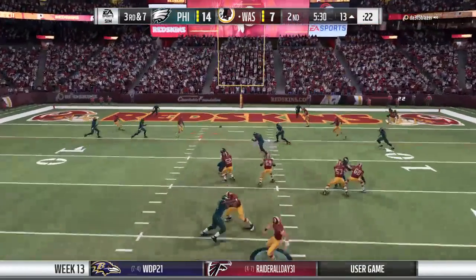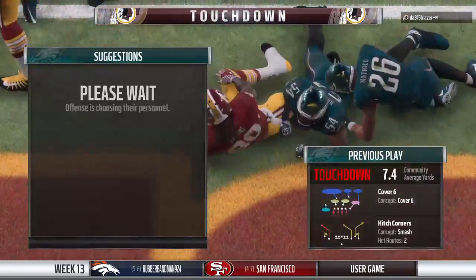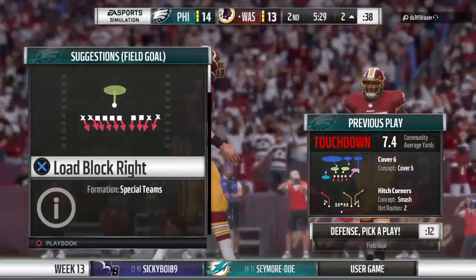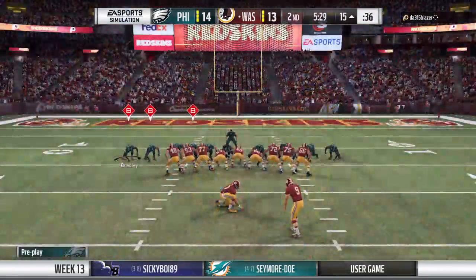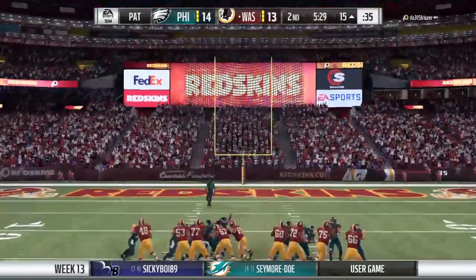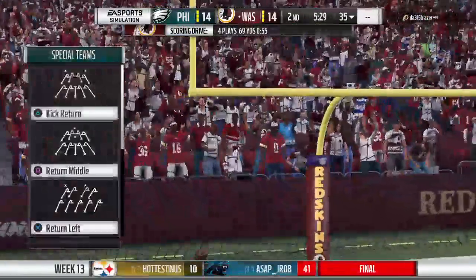They'll drop the throw. This is caught. Watkins. And he takes it in. Touchdown, Washington. Sammy Watkins, his 3rd touchdown now on the year. And the Redskins are an extra point away from tying this thing up. And he'll bang that one through.